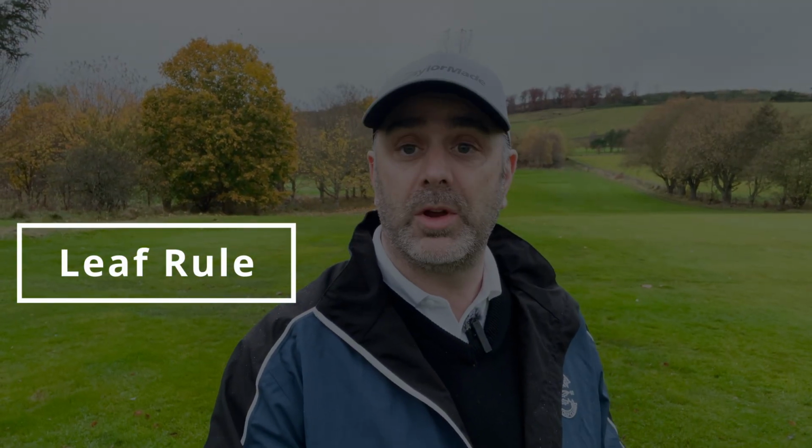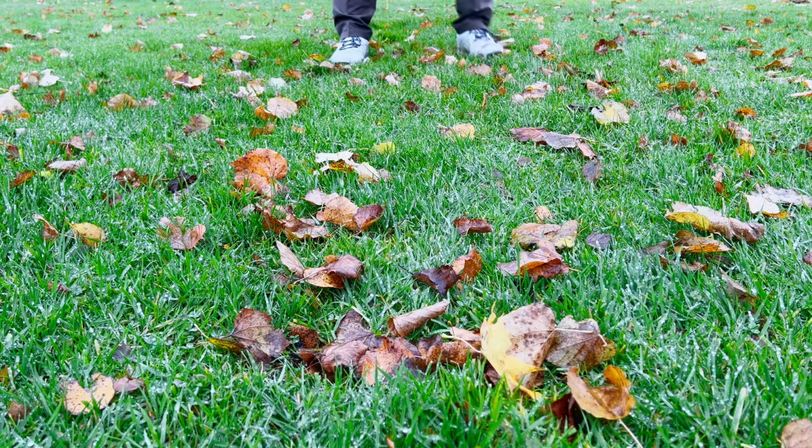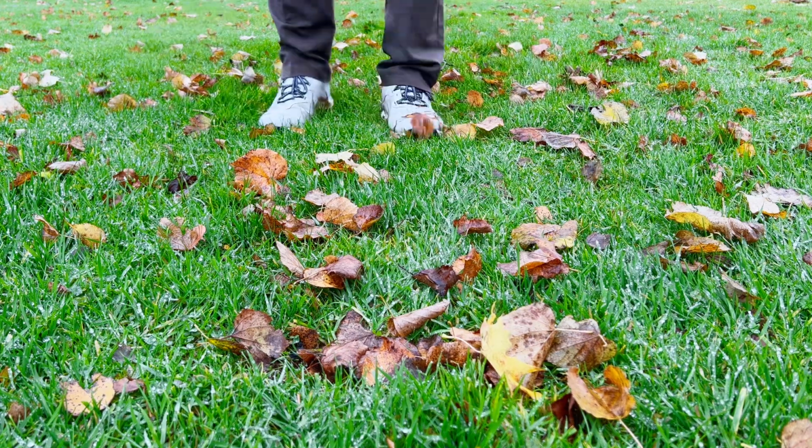The first rule I'm going to talk about is a new one that we've introduced in 2024. We're calling the leaf rule. Now, we've all been there. We hit a lovely tee shot, or in my case, a duck hook off to the left. We walk up, there's a pile of leaves. We spend 3 minutes looking for the ball. We can't find it, and we're left with no choice but to take a penalty.